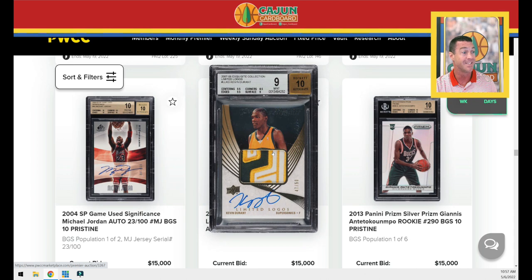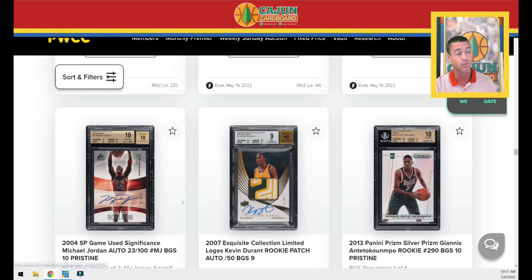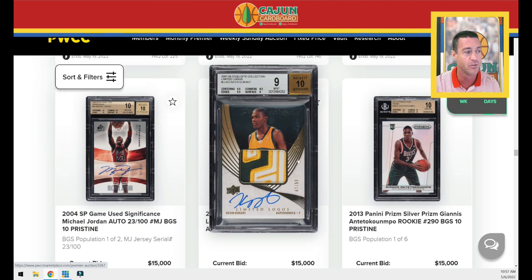Another Jordan auto 10. That's a 10 10 auto, so pop 1 of 2, and it's MJ's serial number 23 out of 100. So that card speaks to people on a lot of different levels. The BGS 10 collector, the Jordan collector, the Jordan auto collector, the nut jobs out there who, number to 100 is not enough. They want to get the actual jersey number. Those collectors who are like super whale high-end guys. So this card speaks to a lot of people on a lot of different levels.